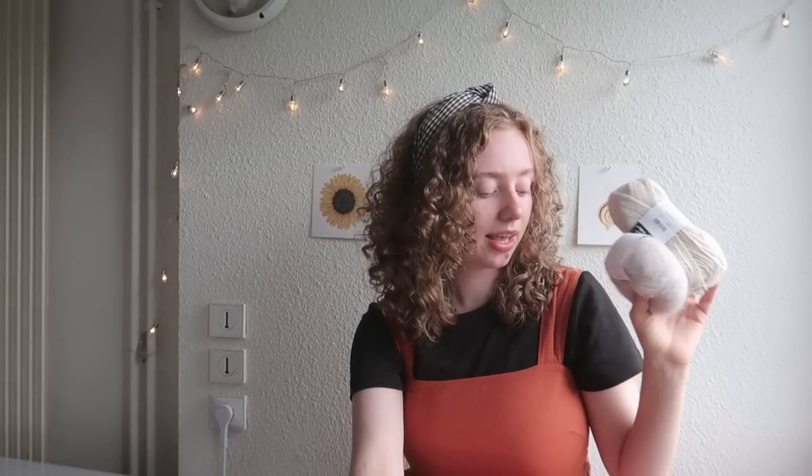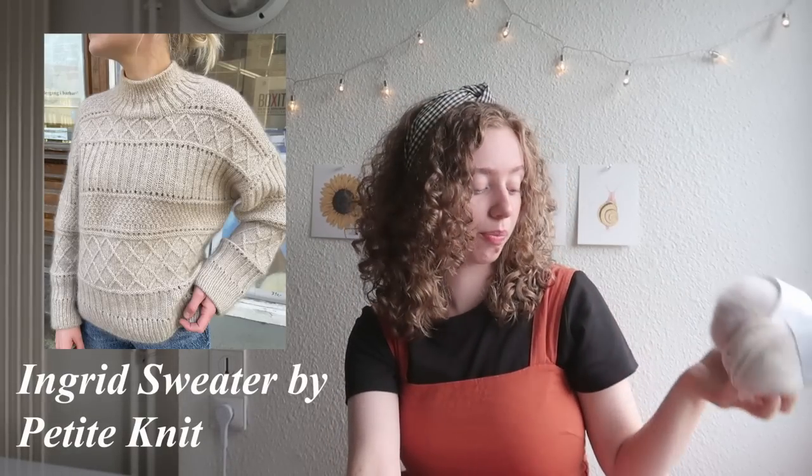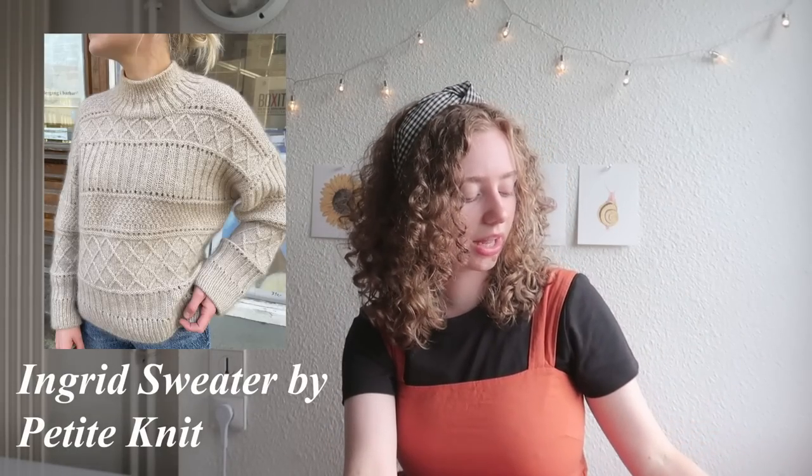And I wanna make the Ingrid sweater with this from Petite Knit. I think that pattern looks really fun, and I got inspired after seeing Bethany from Well of Knits make the baby version. I thought that one looked so, so, so cute that I was like, oh, I really want to make the Ingrid sweater for myself as well.